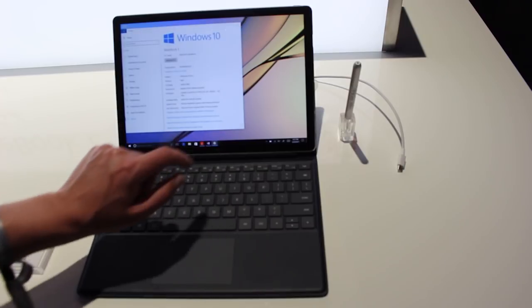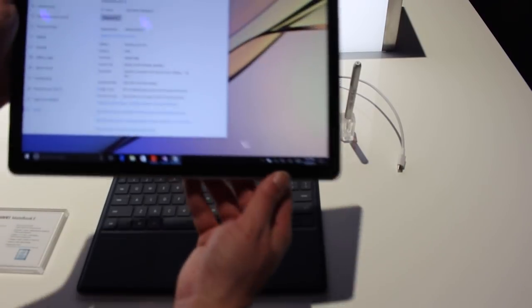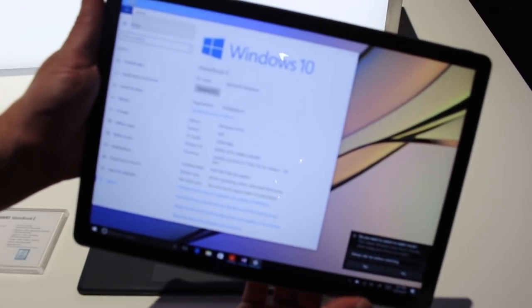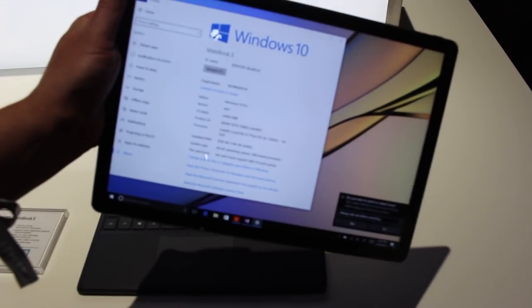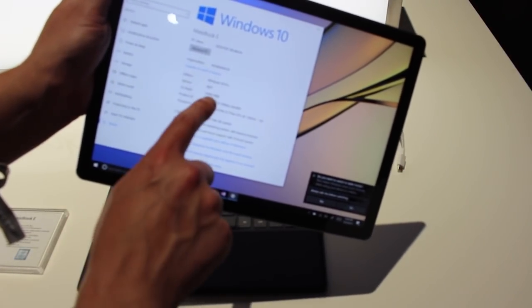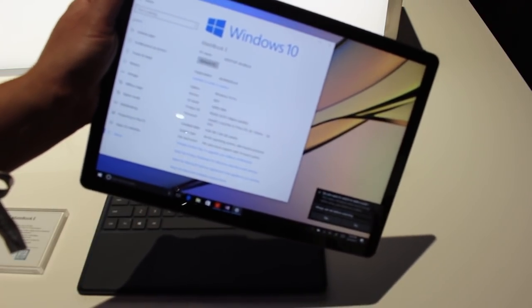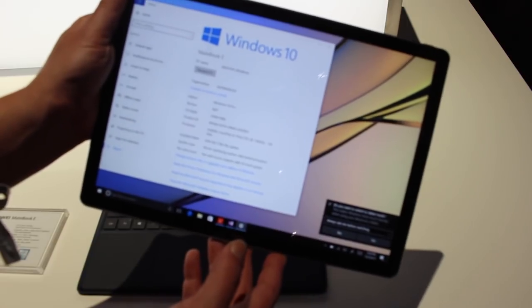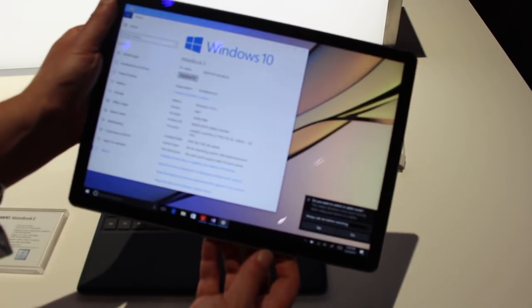One last thing to draw your attention to. I'll just move this up to the camera. Now, let's see. I don't know how well this is focusing, but down here you may not be able to see, it says 14393.1066. I suspect the autofocus on this camera is badly letting me down, but take my word for it. Now that's an anniversary update build.